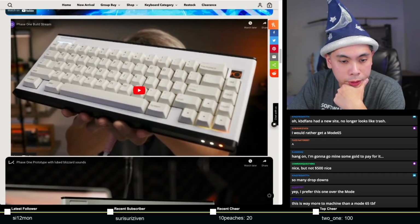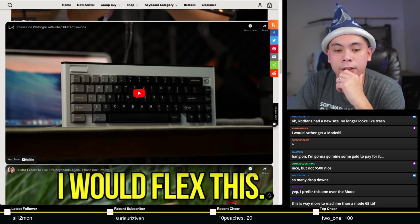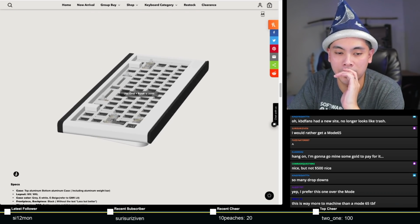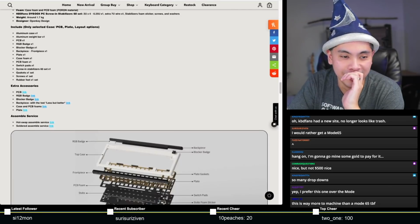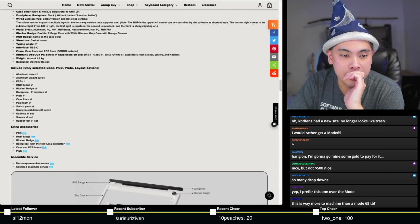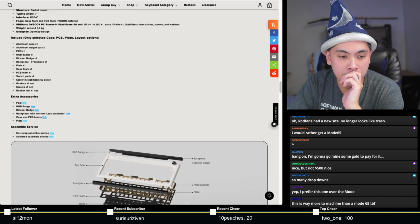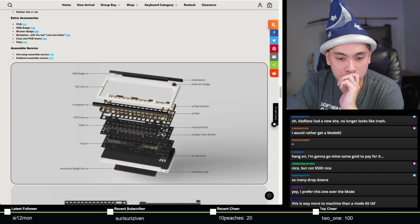Or are you tied to only a 7U? Looks like you're tied to only 7U. Not sure how I feel about that anymore. Oh well, anyway, typing angle 7 degree, gasket mount, USB-C, around 1.7 kilograms. Let's go look at the cross section.